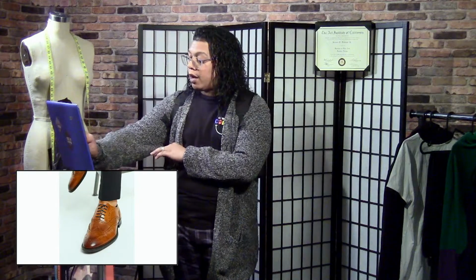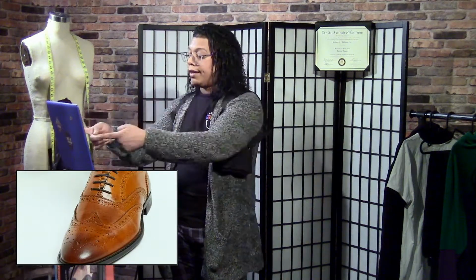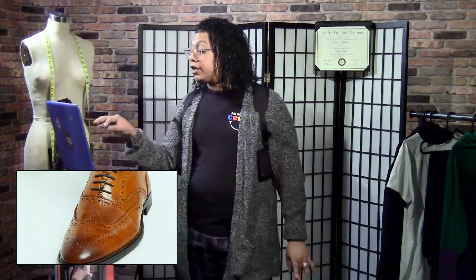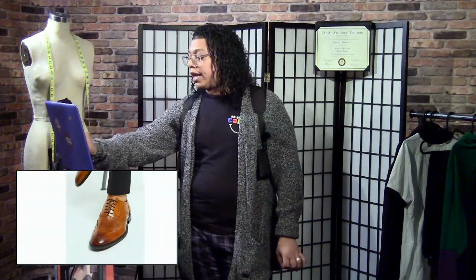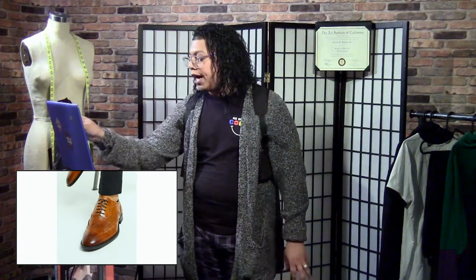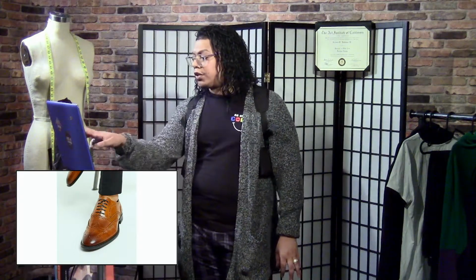I do like how it has this ombre fading from the tip going up, and this here, you see this detail that makes kind of a W? That's called a wingtip. It's a really nice detail, and it's a really nice way to elevate your basic Oxford, and it gives you those really nice little eyelets, and it still keeps that same closed lacing.